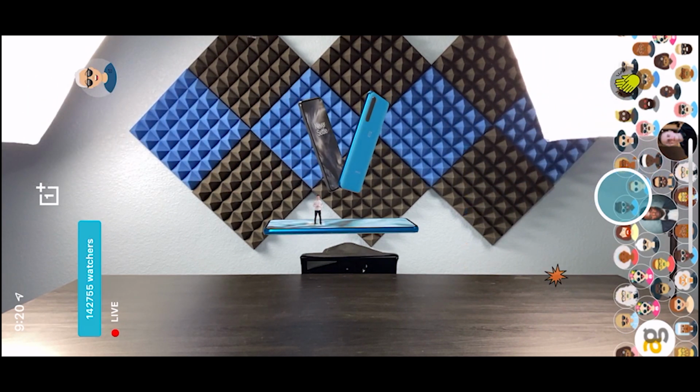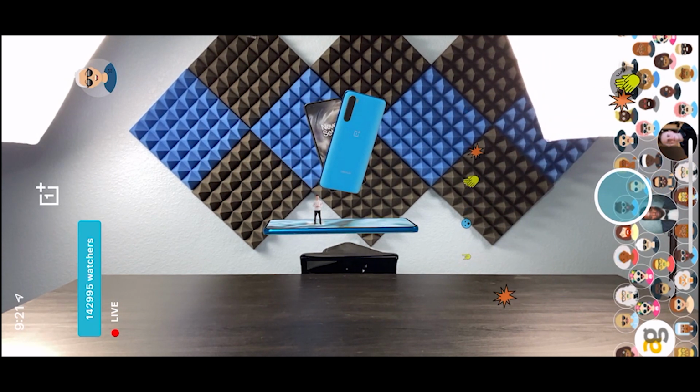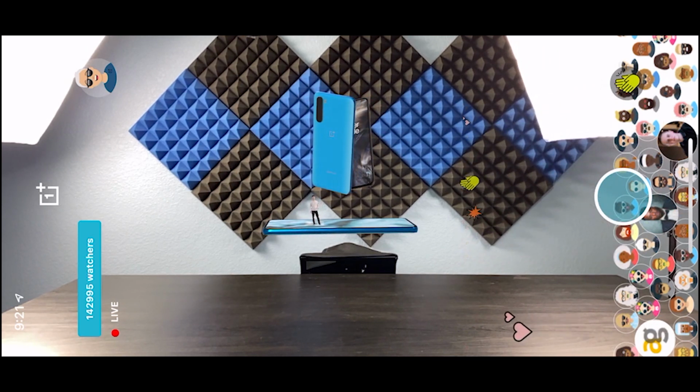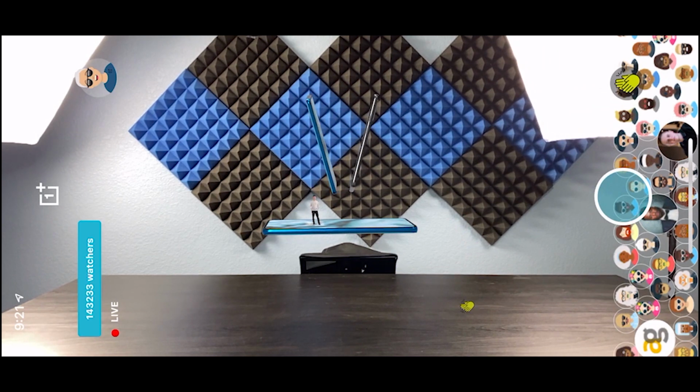Nord is a new direction for OnePlus. It makes our technology more accessible while retaining the same standards you expect from us, which means no compromising on camera, user experience, or quality. We couldn't be happier to welcome Nord into the OnePlus family.